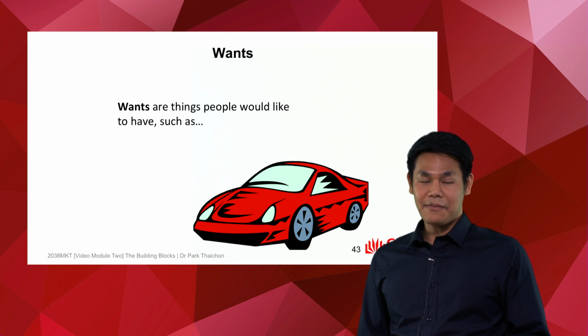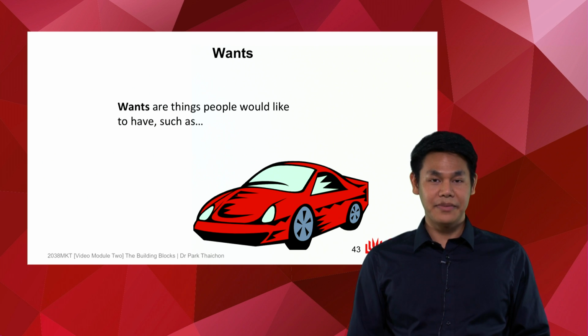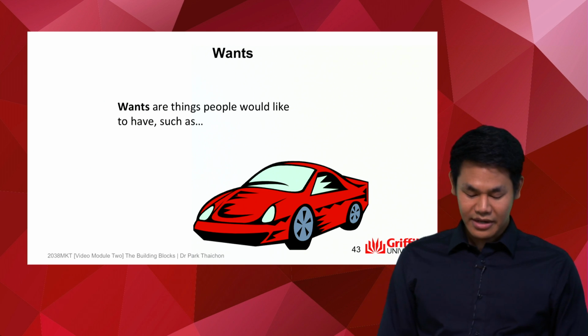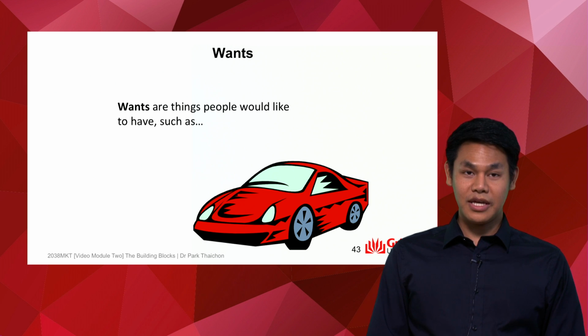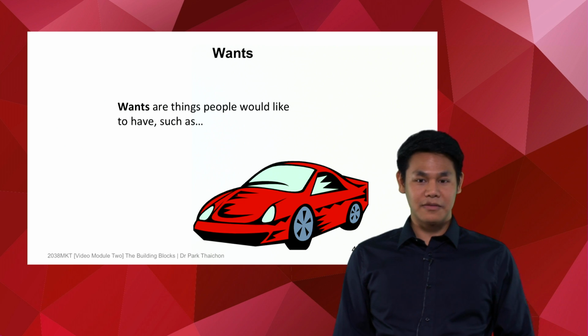For example, we already have a car, but we want to upgrade it to a better version. Or we need to travel to Vietnam next year. We already have an economy class seat. We want to upgrade to business class and that type of thing. So these are different needs and wants. Or it could be in terms of food. In some cases, fast food tends to be a want, but sometimes fast food could be a need as well.